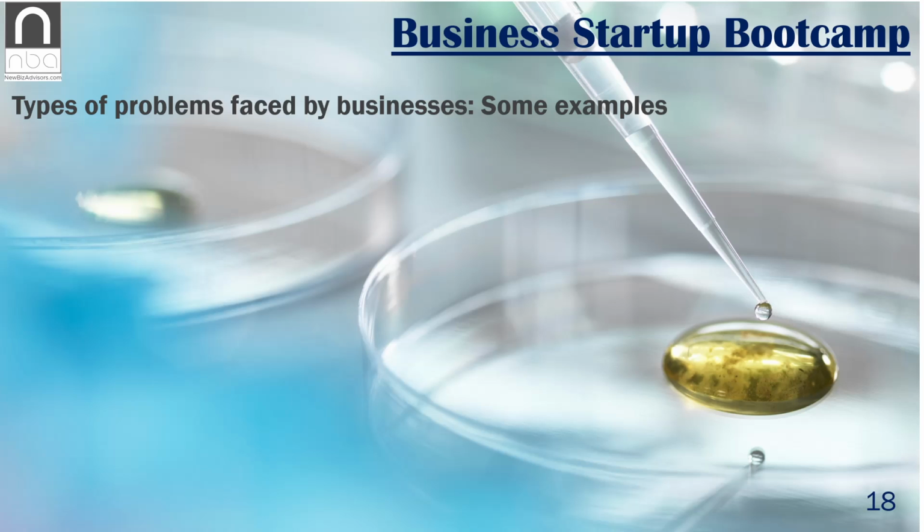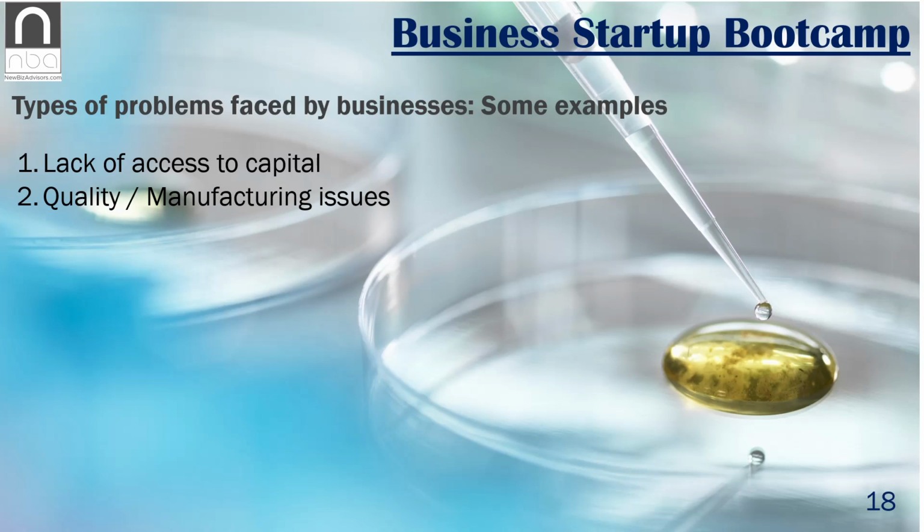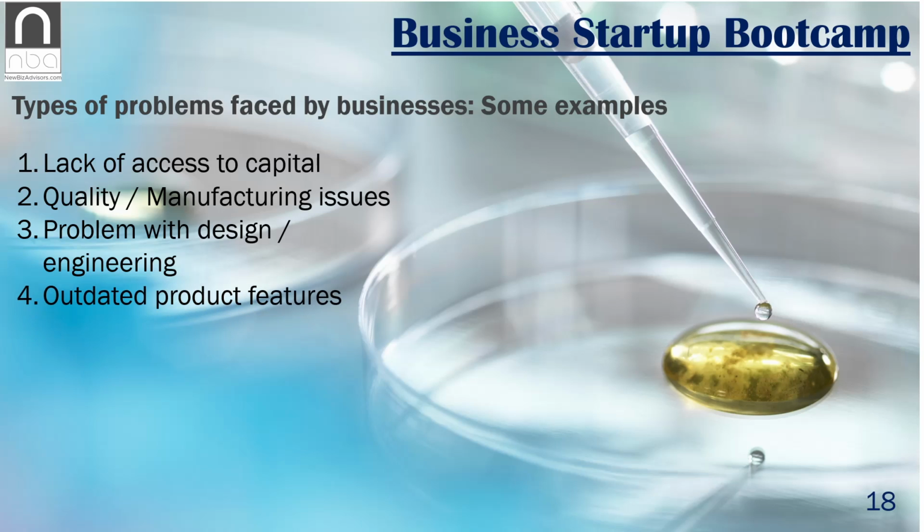So we just mentioned some of the problems that companies face. Clearly, there's a lot more. Companies fail because of lack of access to capital. You don't have money to grow. You don't have money to invest in the right direction. You've got quality issues, manufacturing issues, whether in-house manufacturing or you're dealing with an outside vendor. They've got issues. Maybe your product or design was not the best. Maybe the engineering made some assumptions that they should not have made. Maybe you've got product features which are now outdated. Maybe the industry has moved on and you have not moved on.